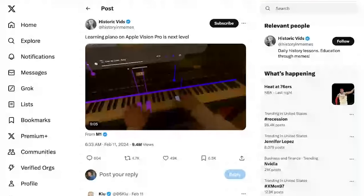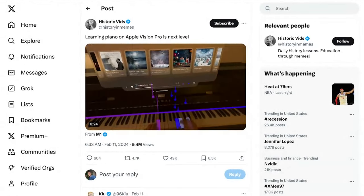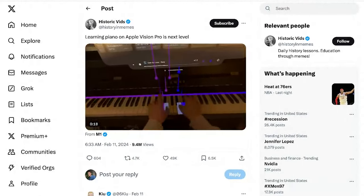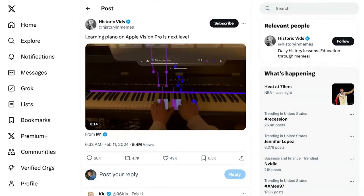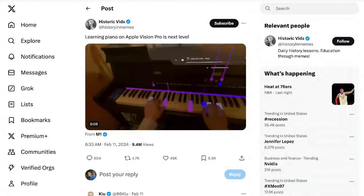So here's this video I saw on Twitter. This is it for people listening to the audio. This is someone playing the piano. They're wearing the Vision Pros and there's this app that helps you learn to play the piano. You're looking at the piano through the goggles and it's telling you what key to push to play this song. So it's kind of training you to learn how to play the piano in this maybe new school way. I don't know if it works better than learning sheet music.